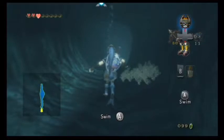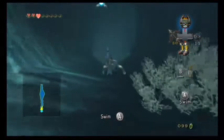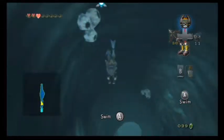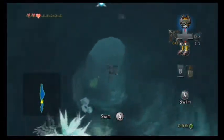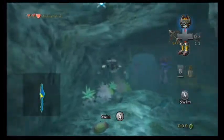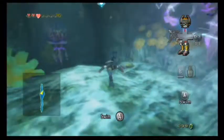Welcome to the Lakebed Temple in Twilight Princess. After we got a little bit of a breather from water-based dungeons in the Wind Waker, they come roaring back. Yes, vengeance they do, and this one's not nearly as bad as the Water Temple in Ocarina of Time, but it's still pretty bad.